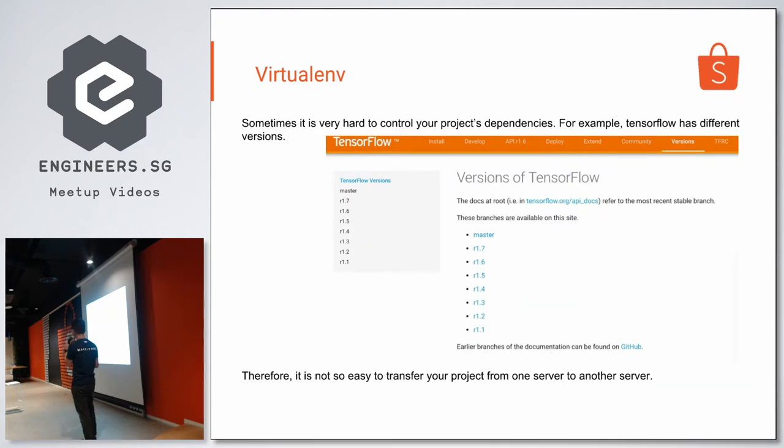So for example, 2 months ago we were trying to build a machine learning model based on TensorFlow, and we may have used TensorFlow R1.5. But after two months passed, we want to deploy our model, so we need to transfer our project from our previous server to another server, maybe the live server, right? So we just copy our code and want to install TensorFlow, but we may wrongly install the newest version, for example R1.7. Because between different versions, the syntax may be different, so it may cause some problems if you want to run this project.